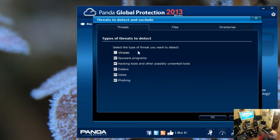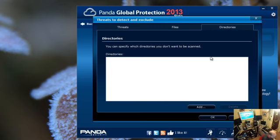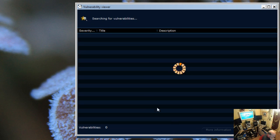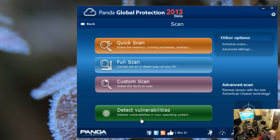Now, it will scan your system for viruses, spyware programs, hacking tools and other possible unwanted tools, dialers, jokers and obviously phishing tools. That's files and that's directories. Enable this option to discover possible unknown viruses. Suspicious files will be moved to quarantine. By default that's enabled. I didn't want to click that particular button, so let me see if I can close that. That's detect vulnerabilities. Now let's go back.